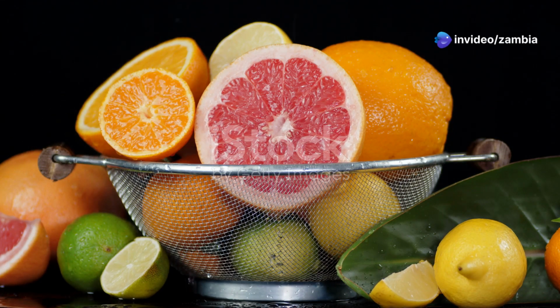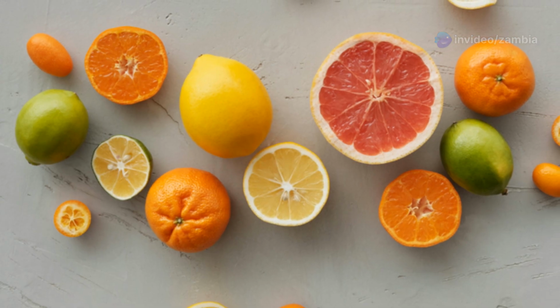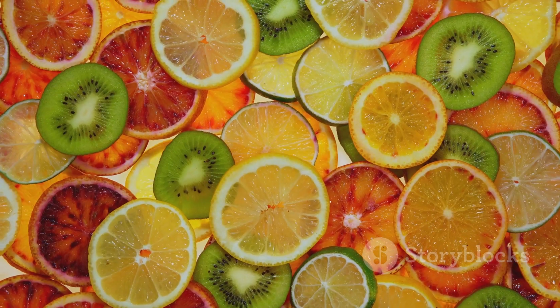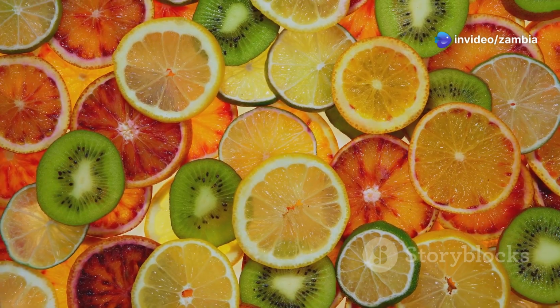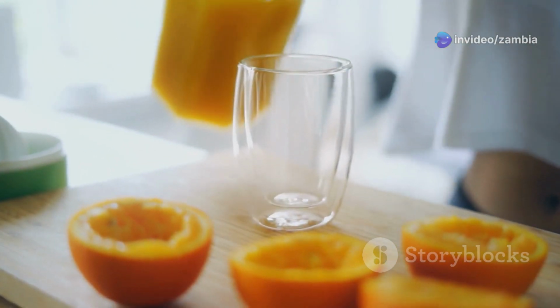Citrus fruits, your zest for life. Now let's talk about citrus fruits. Oranges, grapefruits, lemons, these are your weapons against the winter blues. They're bursting with vitamin C, your body's best mate when it comes to fighting off those nasty colds and flus. A glass of freshly squeezed orange juice in the morning is a bloody good start.